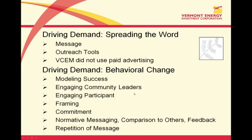Since this presentation is about driving demand, first I have the little picture of the leaf, again thinking about the dandelion seeds, spreading the word. Efficiency Vermont provided a program, but really spreading the word rested with the town coordinator. In terms of your message, it needs to be really clear. You don't want different customers getting different messages. But it also should be flexible.